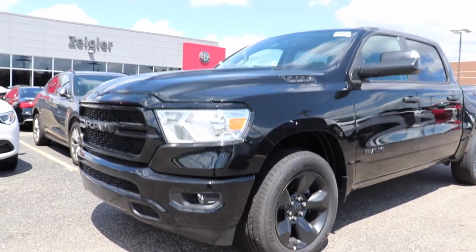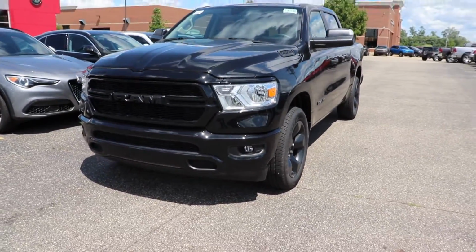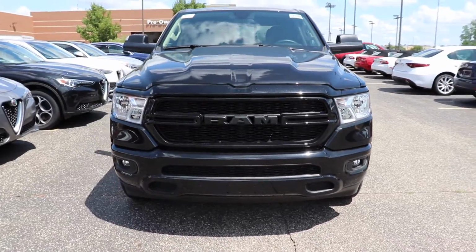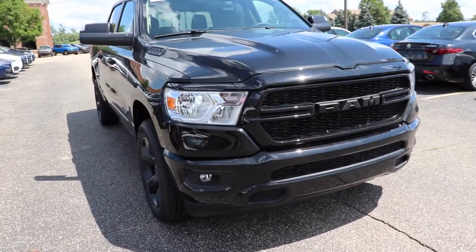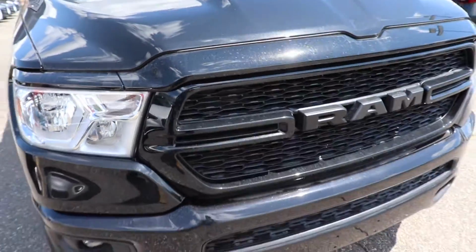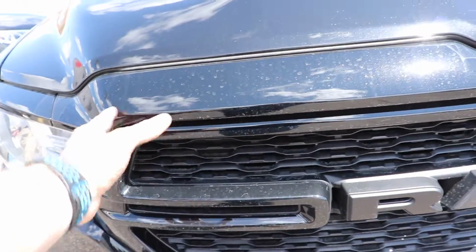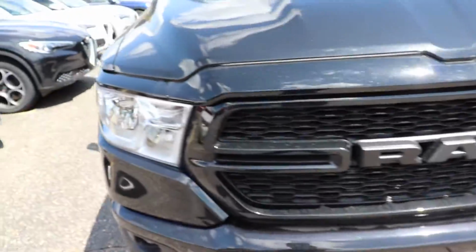Hello everybody, today I'm at Zeigler Chrysler Dodge Jeep Ram taking a look at this all new 2019 Ram 1500. This particular model is the Tradesman with the Midnight or Blackout package. So as you can see, you do get color matched front and rear bumpers. You have a color matched black grille and grille trim.